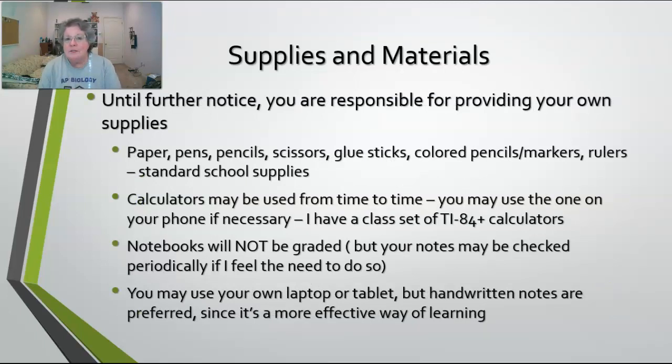You have to bring your own supplies to class. In the past, I've had paper and pens and pencils and things like that available for you to use, but we're not doing that this year because of the danger of passing on the virus and other germs to each other, and so you're responsible for bringing your own. So you need to provide your own paper, pencils, scissors, glue sticks, markers, rulers, that kind of stuff.